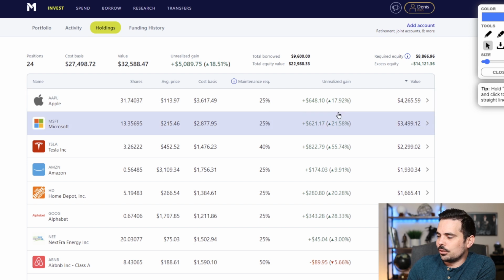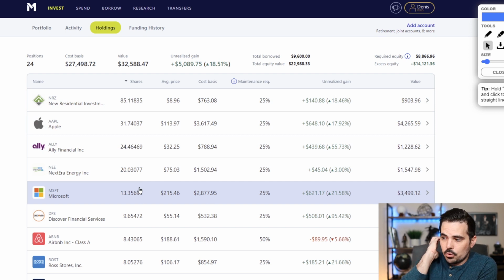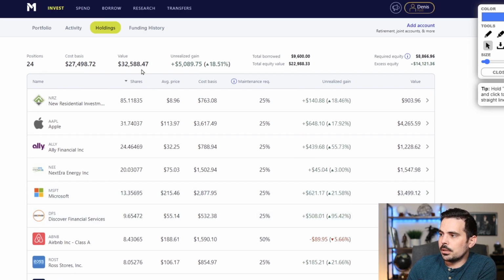I do this really nerdy thing where, let's go here, I have 1, 2, 3, 4, 5 companies that I own double digits in shares of, as far as whole numbers, because I just like doing that. Discover is close there, so I'll be jumping up another number there.